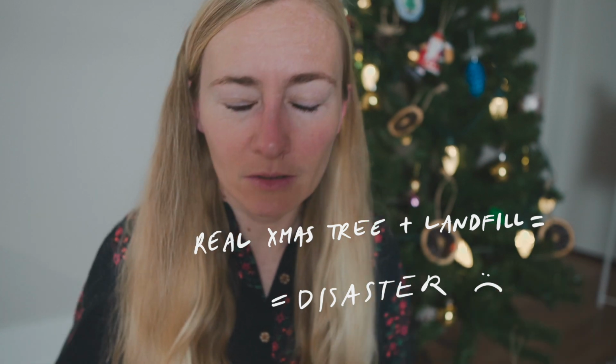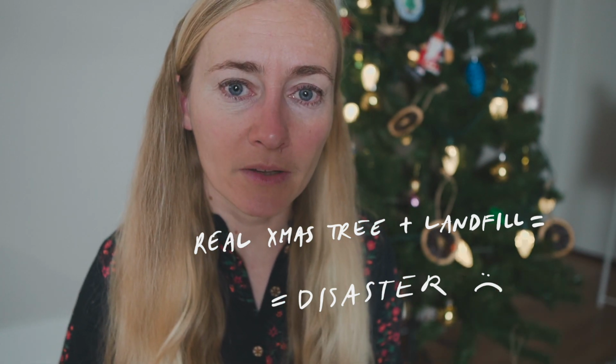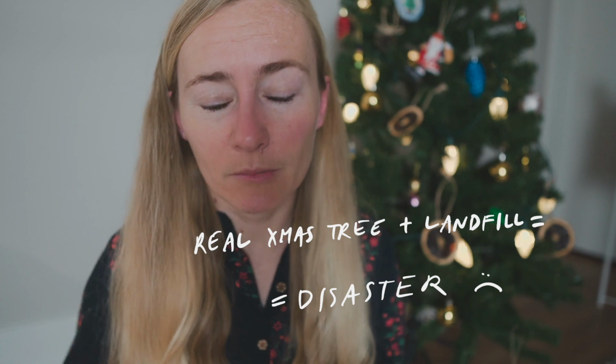So ask yourself, what's going to happen to my real Christmas tree after I throw it away? Is it going to be sent to the landfill or not? Because if the real Christmas tree is sent to the landfill, it's not going to decompose very fast, and most probably while decomposing in this giant landfill, it's going to emit some methane, so it's a negative footprint, and we are basically contributing to the air pollution as well as climate change.